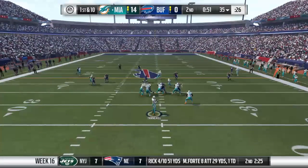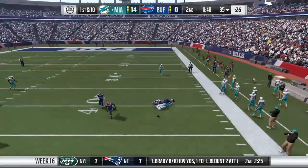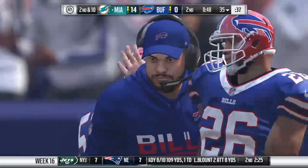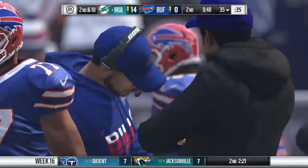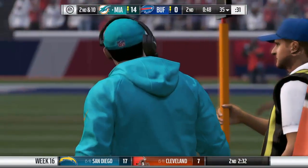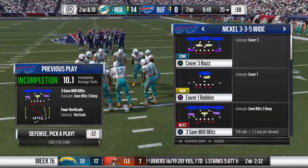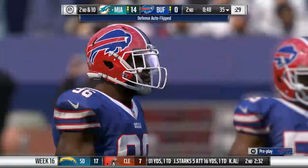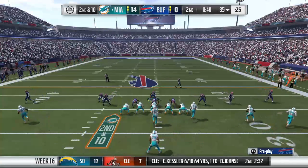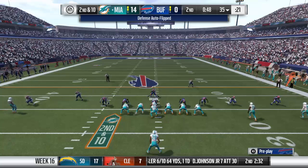On 1st and 10, Tannehill. He couldn't quite hold it. Got hit. Ball pops out. Incomplete. Normally, he's pretty reliable. Usually catches what's thrown to him. On that play, he simply dropped it. So incomplete on first. Let's see what second down has in store. Foster alone in the backfield.